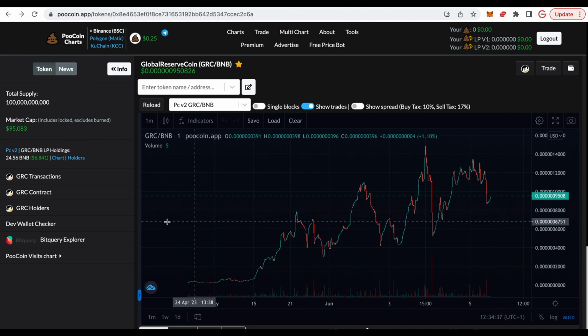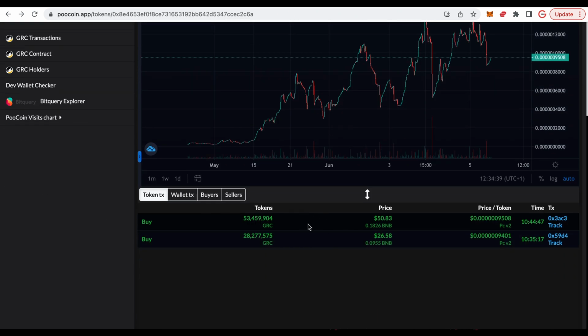We can't do that because we'd just have a load of red down here. Every sell would be 2 lines of red in the same second, in the same transaction. Loads of people would think it's bots, and there would be a load of fear, uncertainty and doubt, a load of FUD on the token.